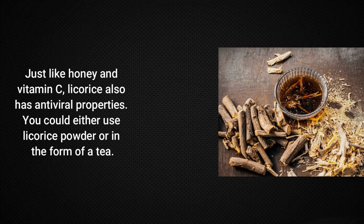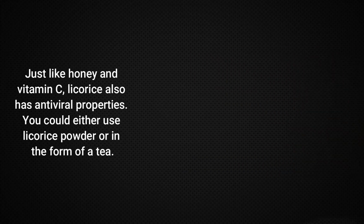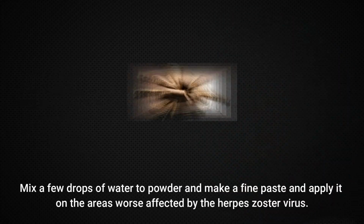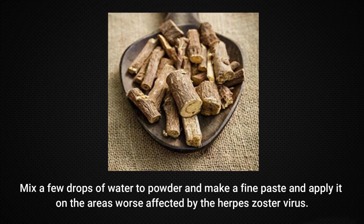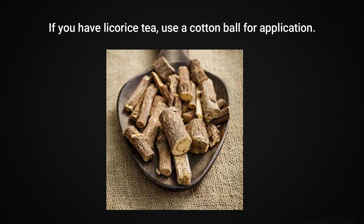Licorice. Just like honey and vitamin C, licorice also has antiviral properties. You could either use licorice powder or use it in the form of a tea. Mix a few drops of water into the powder, make a fine paste, and apply it on the area worst affected by the herpes zoster virus. If you have licorice tea, use a cotton ball for application.